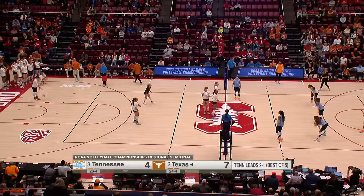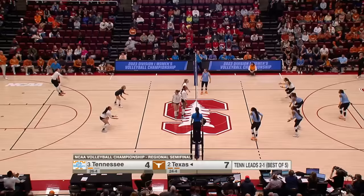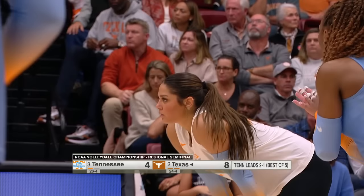Moore averaged 6 kills per set in the first 2 matches of the tournament. Been held to 8 kills here tonight. And that's going to be an ace. Targeting Plante, Texas gets the ace. And now I'd like to see here if Erica Lovett squeezes Plante just a little, because they have not up to this point really trusting her there in serve receive.